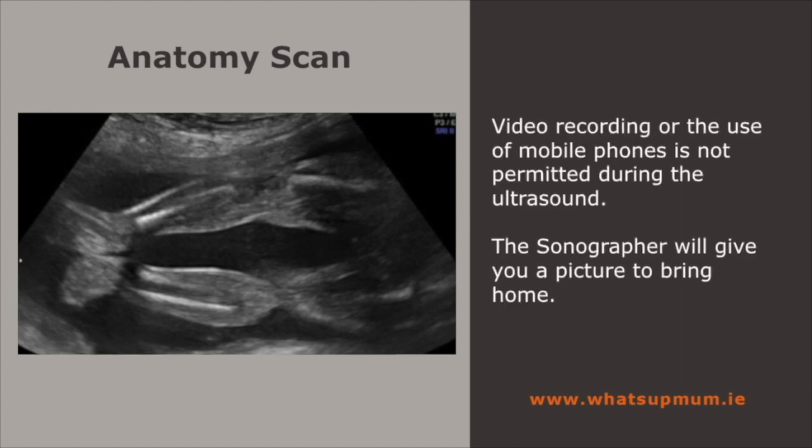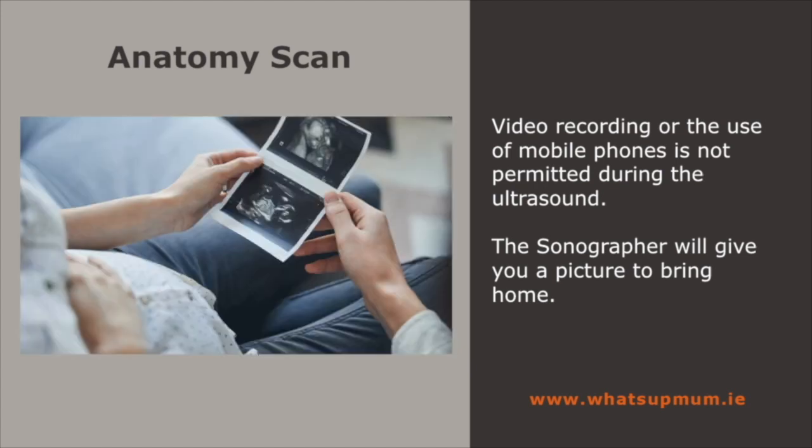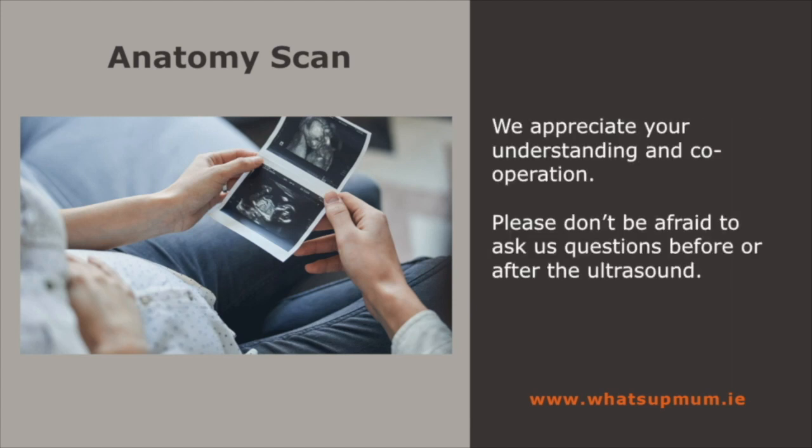Video recording or the use of mobile phones is not permitted. The sonographer will give you a picture to bring home. We appreciate your understanding and cooperation. Please don't be afraid to ask us any questions before or after the ultrasound.